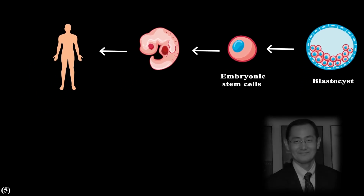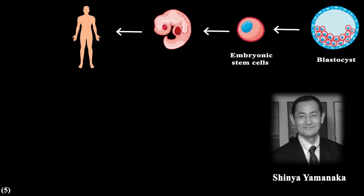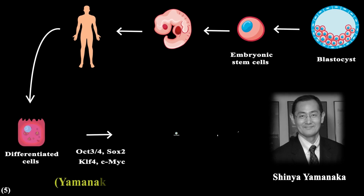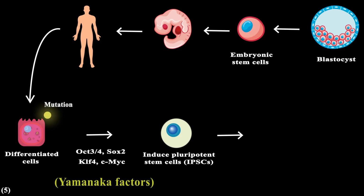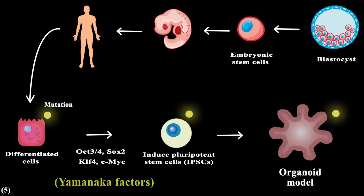In 2006, Shinya Yamanaka found that if we add certain signaling molecules to the medium, the fully differentiated cells can be reprogrammed to pluripotent stem cells. These induced pluripotent stem cells have similar properties compared to embryonic stem cells. So if our fully differentiated cells have some mutations which cause some specific conditions, the induced pluripotent stem cells have the same mutations as well. And if we can make an organoid with these cells, we can have an accurate disease model that we can run a variety of tests before the actual treatment for that specific patient.